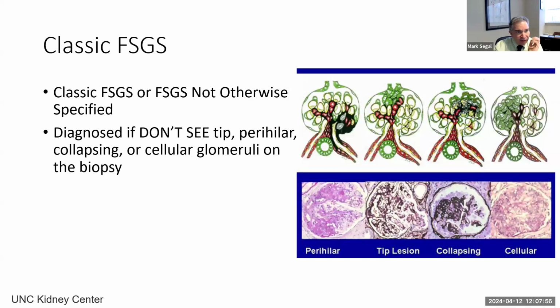And last, you have classic FSGS. This is FSGS not otherwise specified, and it's diagnosed if you don't see tip, perihilar, collapsing, or cellular glomeruli on the biopsy.